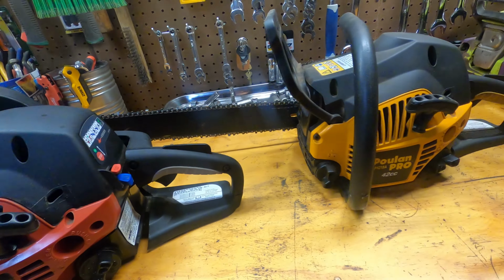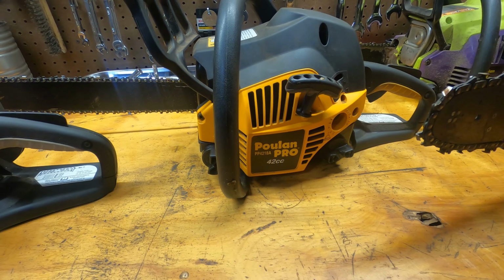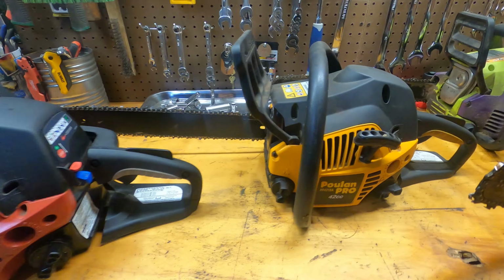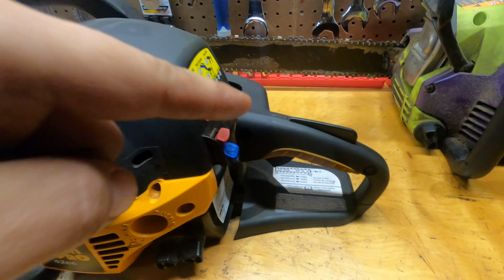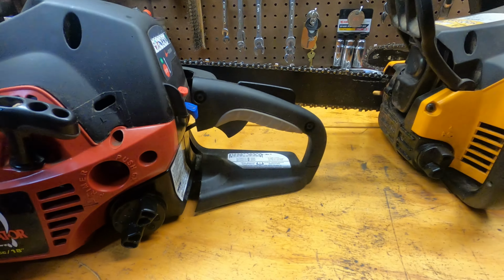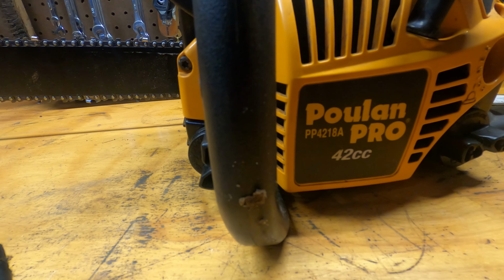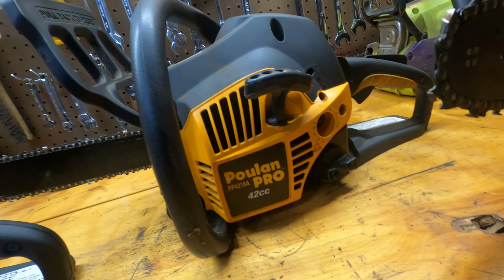It's practically the same saw as this one. I bought this one brand new at least 10 years ago. Had to have been 10 years by now. And looking at them, they're pretty much the same thing. All the plastic's the same, the cover, the controls, the handle, even the grip is the same. Different colors, obviously, but they're pretty much the same saw. 42cc. PP4218A. This one's a PPR4218A, so they're pretty close.